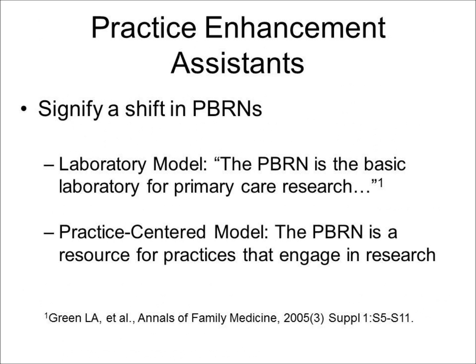So what I have begun to think about a little bit is that these practice enhancement assistants and the way that practice-based research networks are developing may actually be signifying a shift in networks. We saw that mission statement at the bottom of that slide from the Oklahoma PBRN. And what they've really moved away from, I think, is the traditional laboratory model of PBRNs.